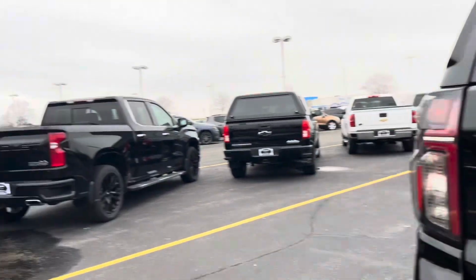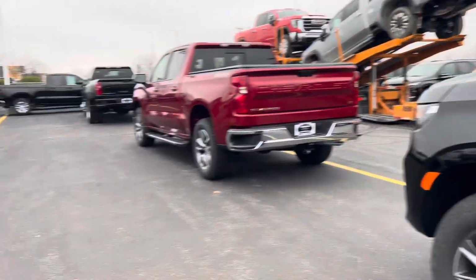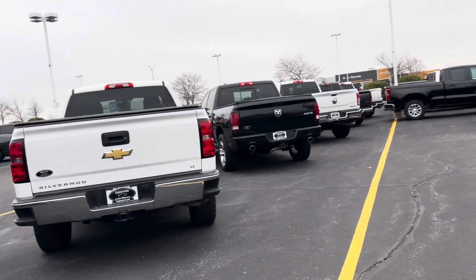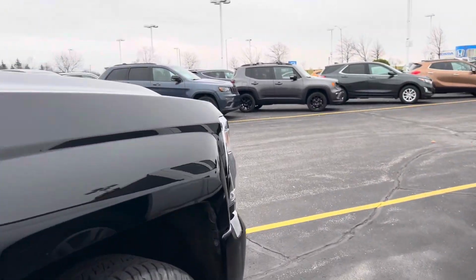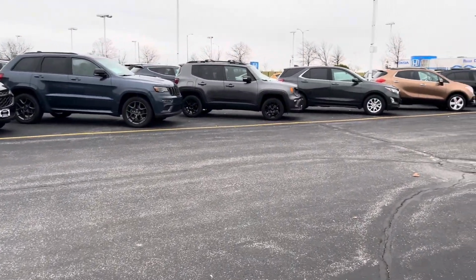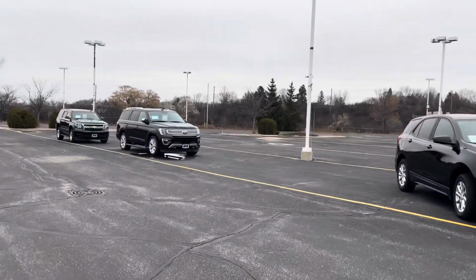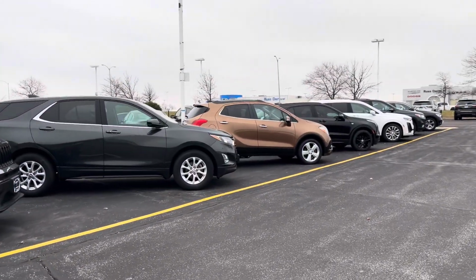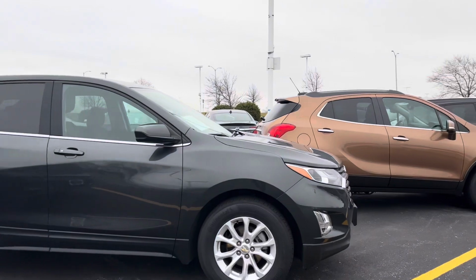But they got all these pickup trucks. They got a Jeep over there. Look how long the Suburban is. Z71. There's some more cars. It's like a Cadillac down there. Ford, another Tahoe. I see a Lincoln. You see that Lincoln over there? Let's go check it out.